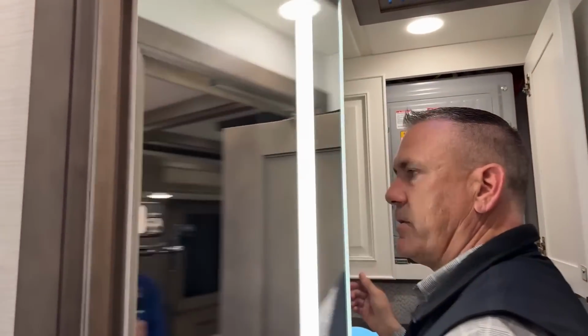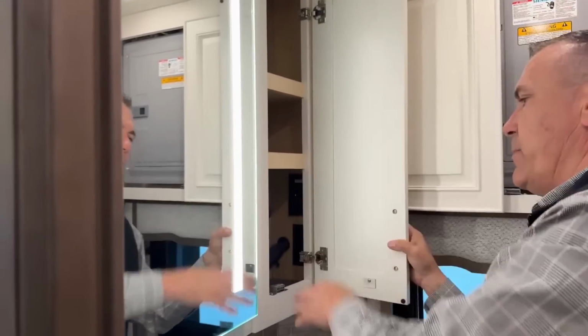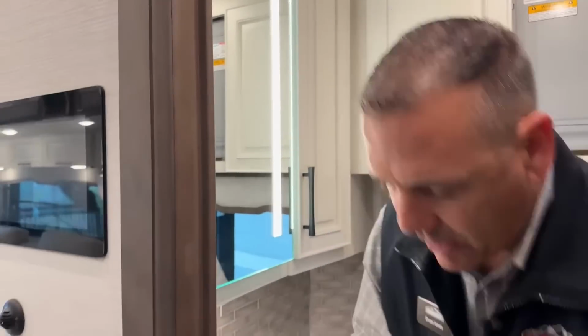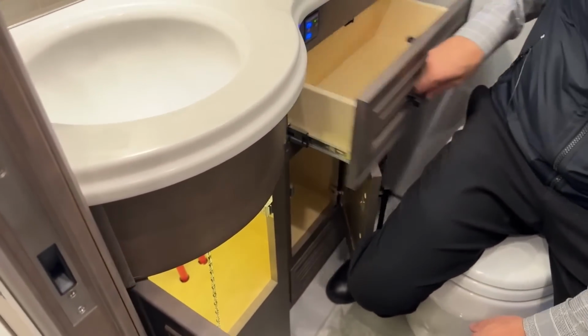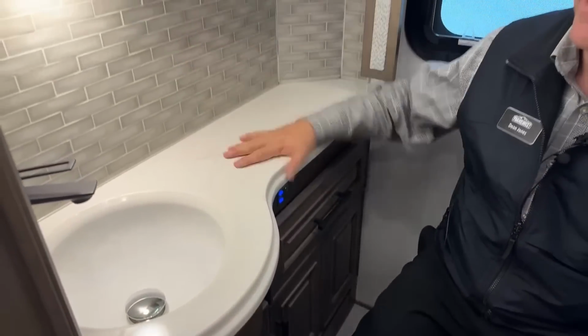Another one of those mirror lights right there. And you've got some shelves in here, but this is also outfitted from the factory with Starlink. And what is Starlink? It's a satellite-driven internet. So it's what I call a game changer. Got a few little drawers and what have you there. Another beautiful backsplash in here. And you do have a fantastic fan here.